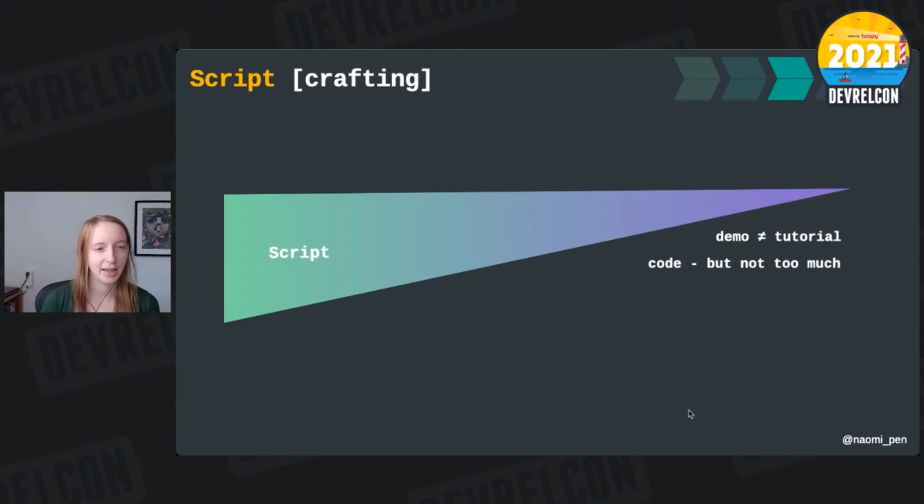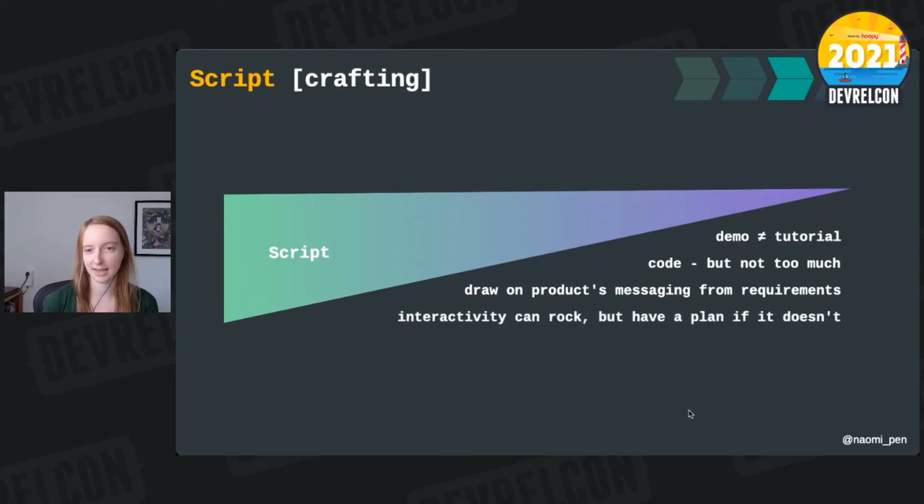The next tip, and that's a repetition, is to draw on the product's messaging from the requirements. It can make it so much easier for you to write this demo and write it well. Then the last part of this is, if you can build interactivity into the script, that is super great. However, if you do that, always have a plan B. Either plant someone in the audience who will definitely play along and do whatever you expect them to do, or have a backup plan, just in case.